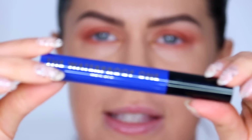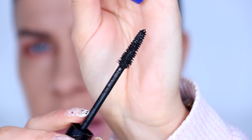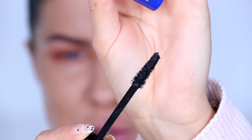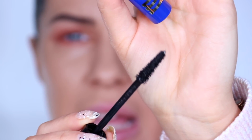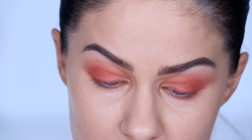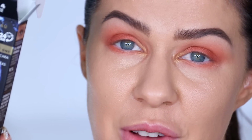Well, the packaging is quite nice. It says Milani. Let's have a look at the brush. Okay, so it's a nice little bristle brush. It looks quite good, and it looks like quite a nice dry formula, which is really awesome to see. A lot of mascaras, especially waterproof ones, are very oily, very wet, and they can make a huge mess on your eyes and on your skin when you go to apply them. So this one looks pretty good. Now it says that it's 24 hours smudge-proof, sweat-proof, waterproof, cry-proof, life-proof.